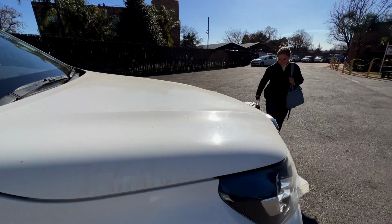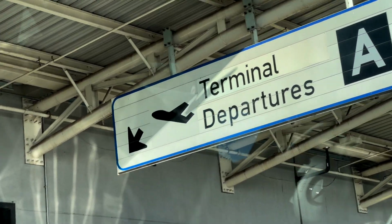And then we handed back the car. The rental company took us to the airport, and from there, it was time to fly home.